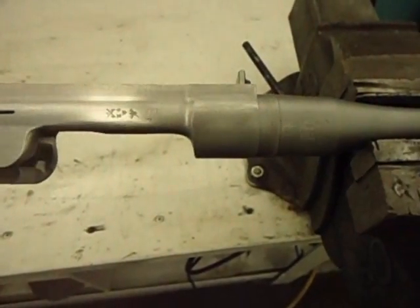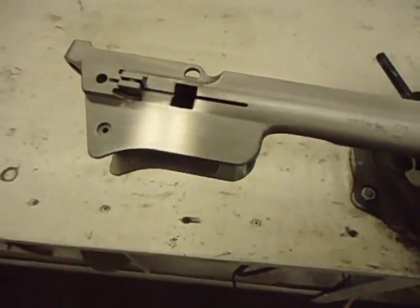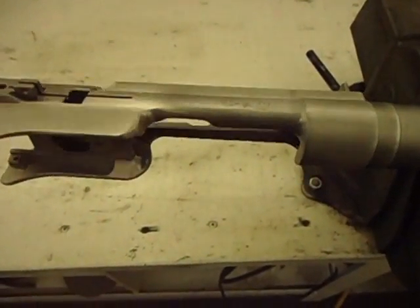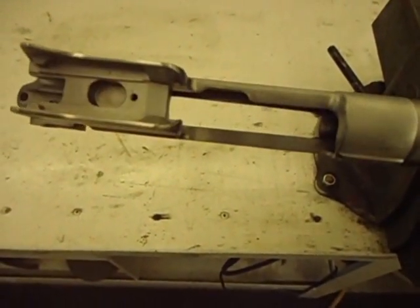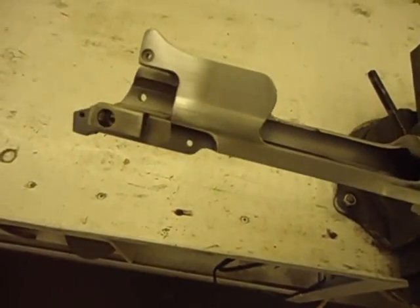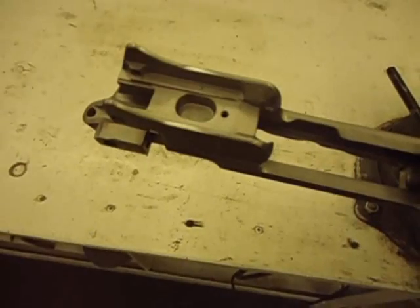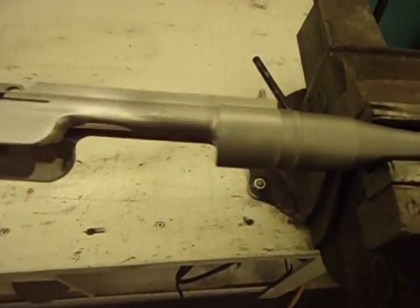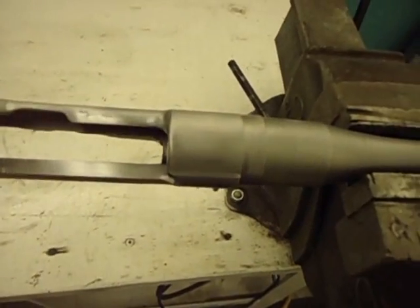So I had to work on this receiver in its hardened state, and that involves something a little bit different. You can't really use a file. The file can't get tough enough. So everything had to be stoned and ground, and so it was a little bit more challenging. And everything's round on an Enfield. Just those two side ears are about the only flat thing on the whole project. So that added a little bit more dimension of difficulty to it. But in the end, it came out good.